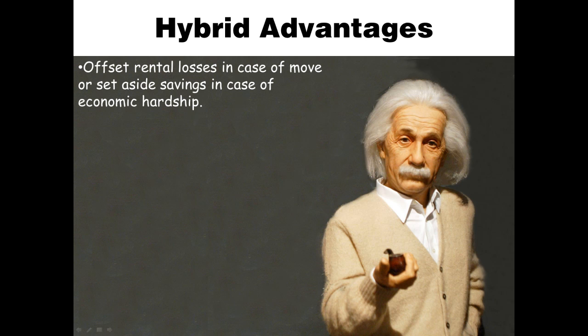Well, in no particular order, the money can be used to offset rental losses in case you own a property that, due to the market, you're not able to sell, but because the rental market is so competitive, the rent you're collecting on it isn't quite enough to cover the mortgage payment. Well, that basically means that if you don't have a means to make up that difference, you're in the hole each month. Having a hybrid ARM where you can offset that at least means that you're not going into an economic pinch trying to make the payment.